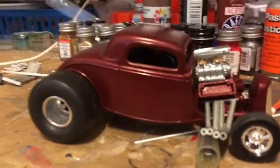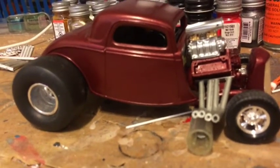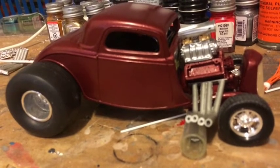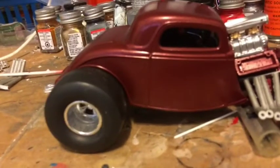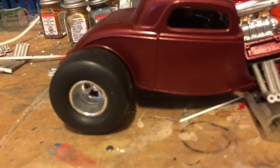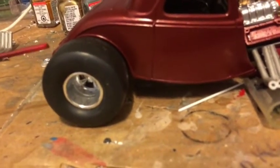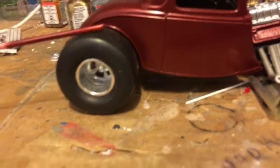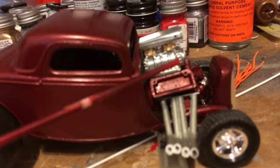It's not put together or nothing. I just got it set up here to show you guys. Putting them zoomies on there. Made them myself. They're not the best, but back in the day, you'd be hot rodding them out. That's what you do. I still got to sand up the tire so it looks like it's weathered. I did the front ones already. We got the zoomies. Got a Hemi going in it.